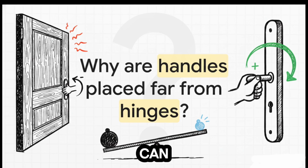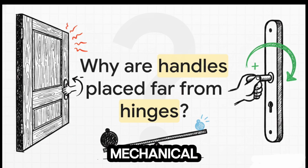You push as hard as you can. It's a massive physical struggle, right? You have to exert a crazy amount of effort just to budge the thing. But you grab that handle at the far edge, and boom, it swings open with a gentle little push. The reason for this everyday mechanical trick is exactly what we're going to decode today.